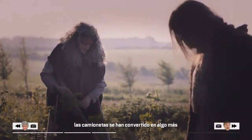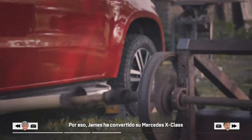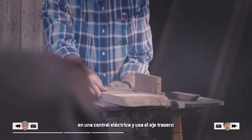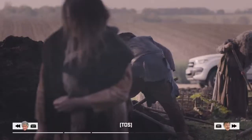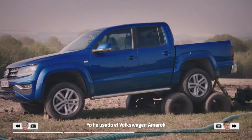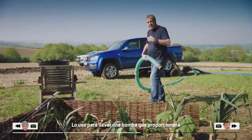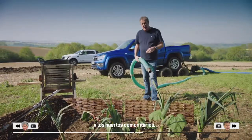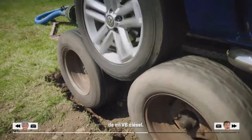In parts of the globe where there's no mains water or electricity, a pickup truck has to be more than just transport for plague victims and livestock. That's why James has turned his Mercedes X-Class into a power station, using its rear axle to make electricity for the village. Richard, meanwhile, was using his Ford Ranger as a tractor, pulling a plough. And I was using this Volkswagen Amarok as an irrigation system. I'm using it to drive a pump which will deliver nourishment from the well to the community allotment. In fact, I can hear the water coming now above the smooth turbocharged throb of my V6 diesel.